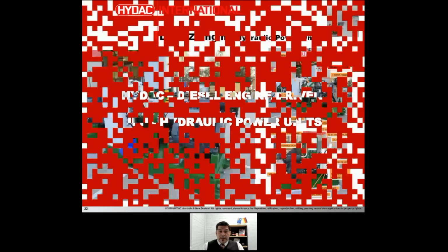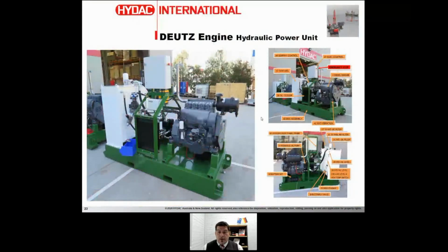So this is a little open one, oil and gas. It went to a big oil and gas company in Australia and is creating hydraulic power to move a big hydraulic system, big hydraulic cylinders and components. So this one had a Deutz engine. It's the Deutz 914 series, very well known in the market. They call it the donkey, this engine, because it lasts forever, it stays forever.